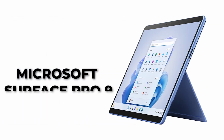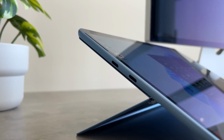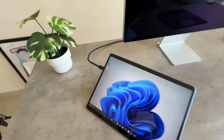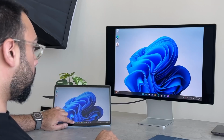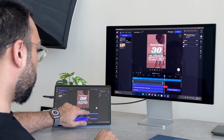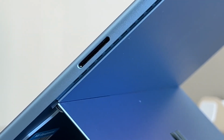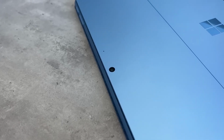Number 3. Microsoft Surface Pro 9. Determining the Surface Pro 9 is a challenging task. Although it isn't the most potent option for video editing, it comes in quite handy for last-minute setups and for traveling. This device's distinguishing feature is its display component, which can be separated from the keyboard to use as a standalone touchscreen tablet. However, in contrast to a traditional tablet, which functions more like an enlarged smartphone, the Surface Pro 9 is surprisingly powerful for such a little device and runs full Windows.